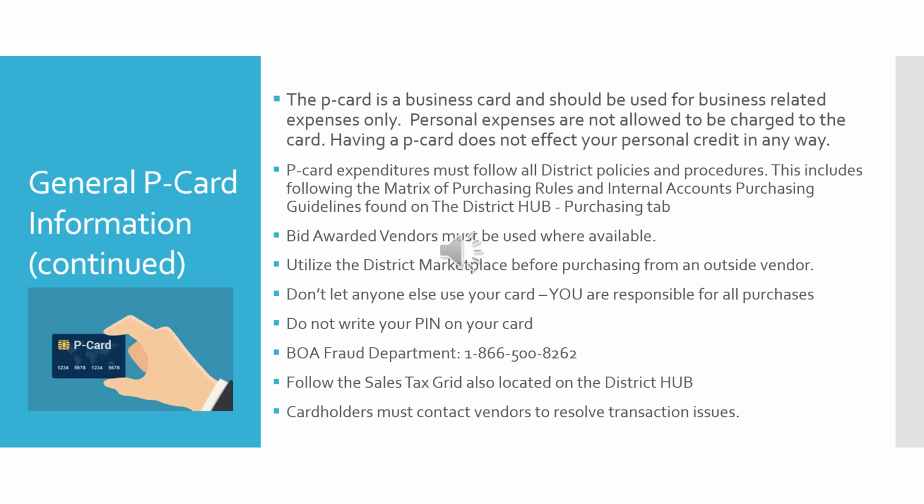Utilize the sales tax grid and admin courtesy bulletin located on the purchasing site on the district hub. If for some reason you have an issue with a transaction made with your P-Card, for example, they charged you tax on a purchase that was tax exempt, you are responsible as the cardholder for contacting the vendor to resolve the issue.